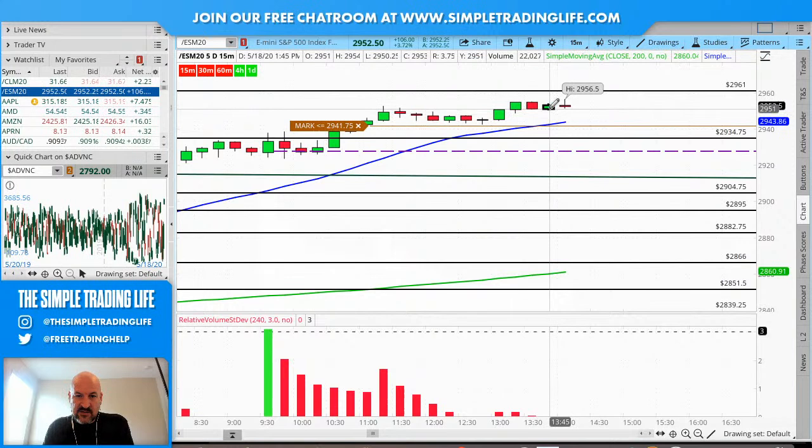So again, what is this? 29.50, 25. So 29.50 or below starts telling us that possibly we're tired up here, and maybe they want to start taking it the other direction.